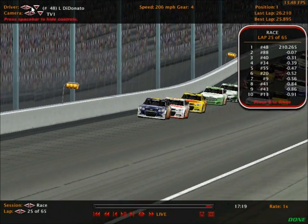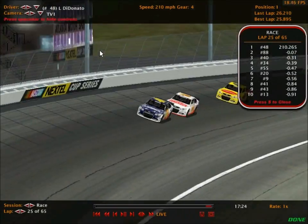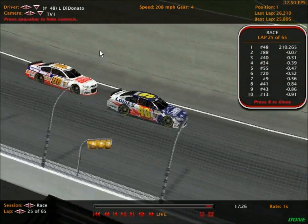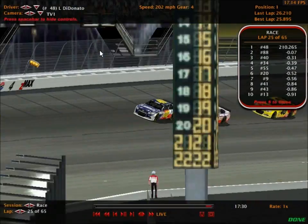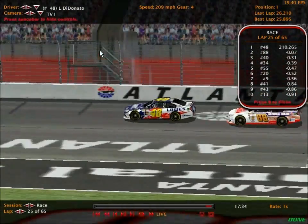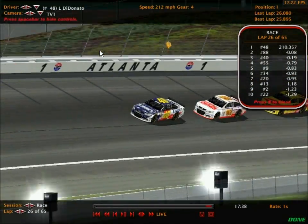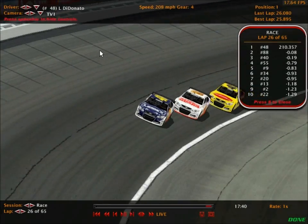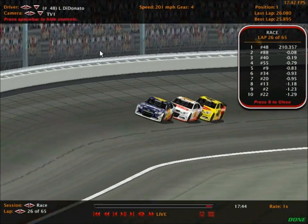We have another battle for the lead, as the 88 and 48 are trying to check out from the field here. Aaron Mason trying to get a run on the 48, but the 48 gets a run off the corner. Luis Donato trying to hold the lead here at Atlanta, as it is already lap 26 out of 65 here. As here comes Brian James, that is a 3-car breakaway for the lead.